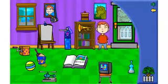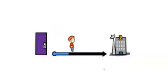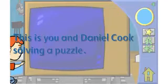I bet this is going to be fun. This is you and Daniel Cook solving a puzzle. Click one of the pictures on the TV to watch me on my show, or click the number buttons to play a puzzle game.